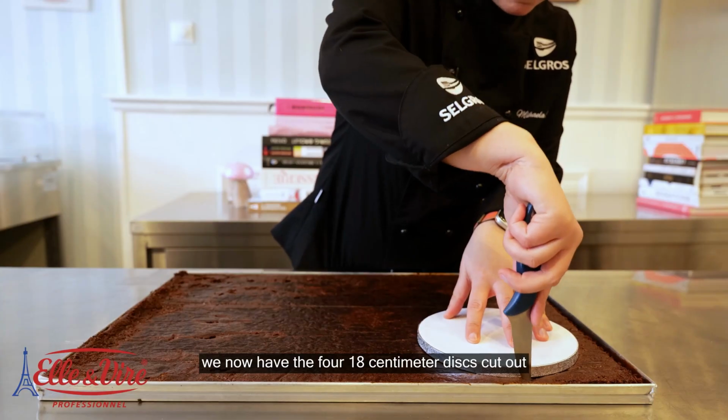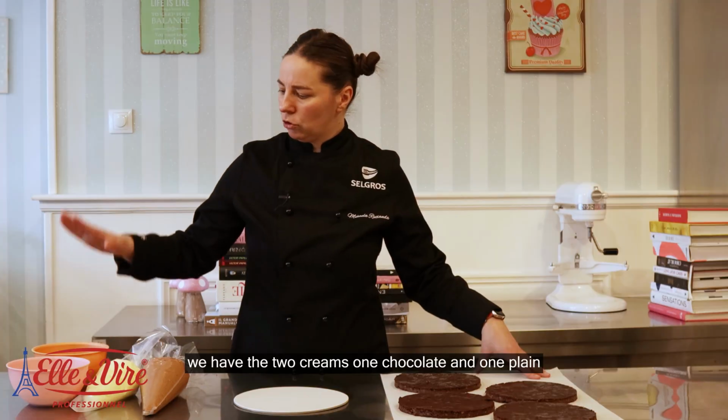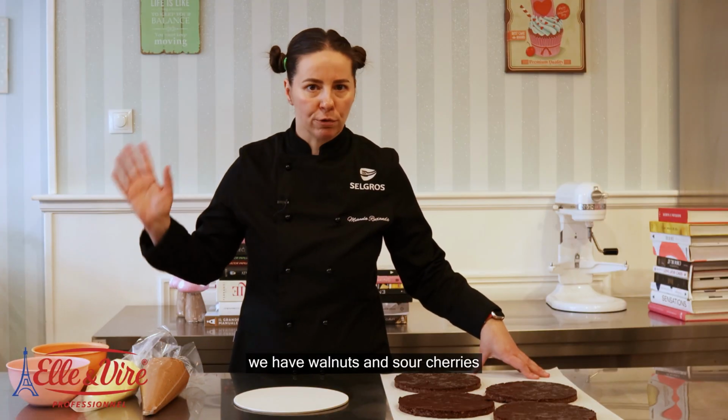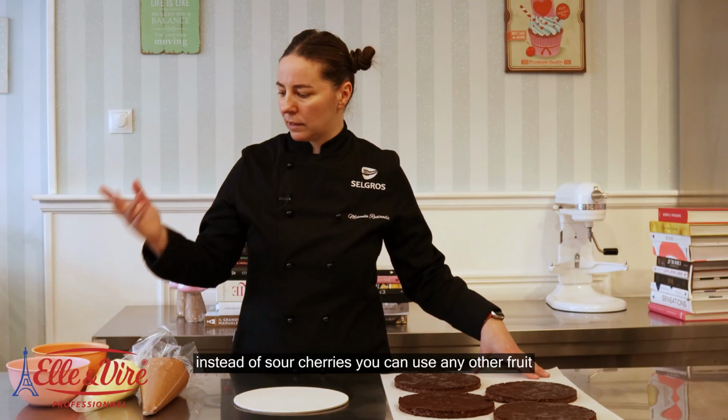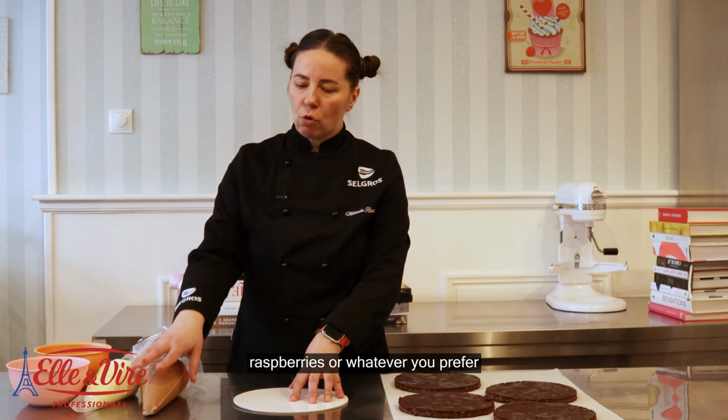We now have the 4 18 centimeter discs cut out. We have the 2 creams, 1 chocolate and 1 plain. We have walnuts and sour cherries. Instead of sour cherries, you can use any other fruit, raspberries or whatever you prefer.